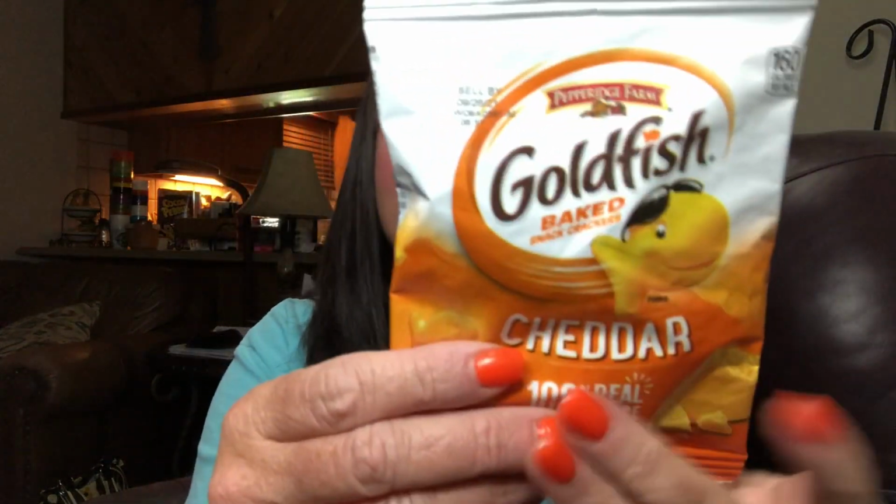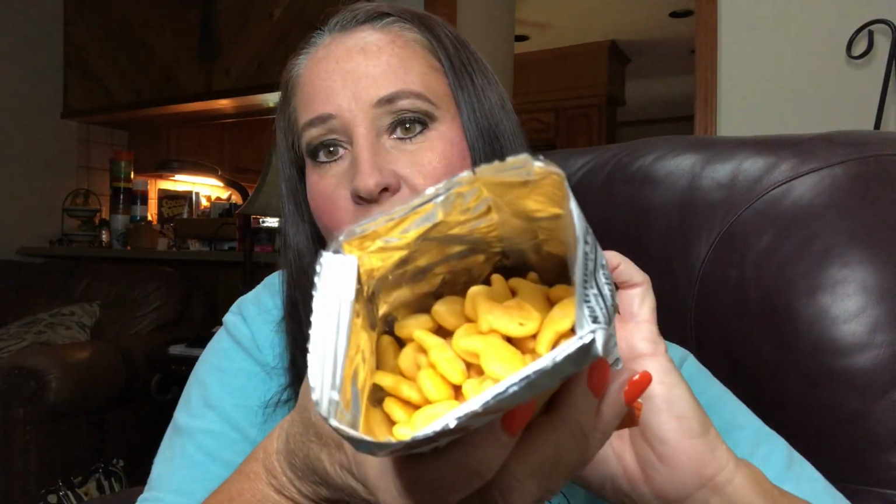Next item is the Pepperidge Farm Goldfish Baked Snack Crackers. Cheddar, 100% real cheese. Let's open these. Little goldfish. Had some whales and now I've got some goldfish. We do keep goldfish on hand, usually here as a snack. So I have that quite often.